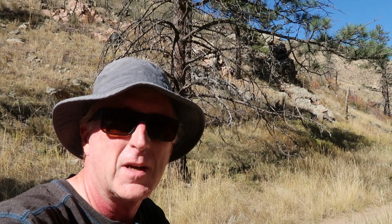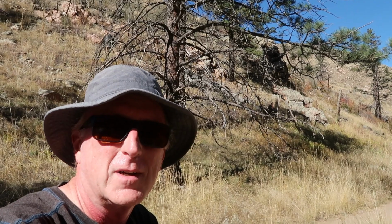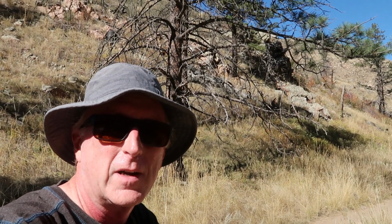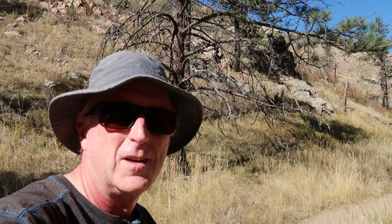See that rock formation behind me? You have to climb up there, and I did, but it was pretty dicey, I thought, for me, so I decided to come back down without finding that cache. But there's more, and I still have two caches to hide up here somewhere.